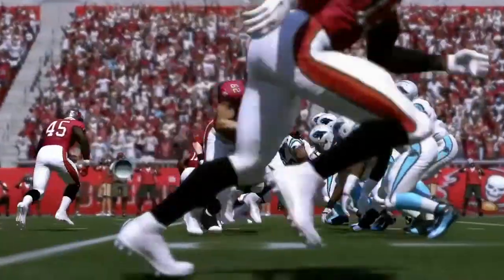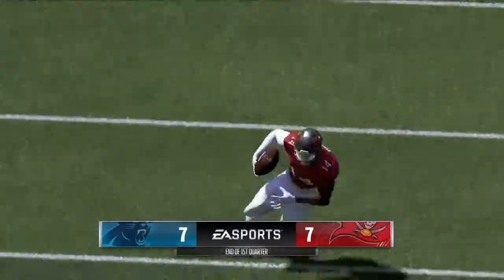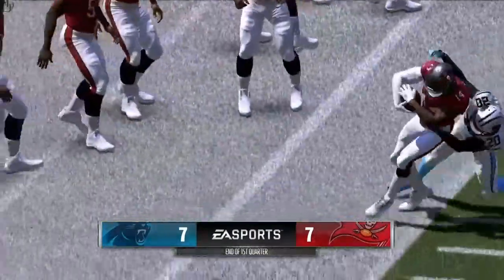A touchdown apiece here in this first quarter of play. 7-all is the score. We'll return to Tampa after this message.